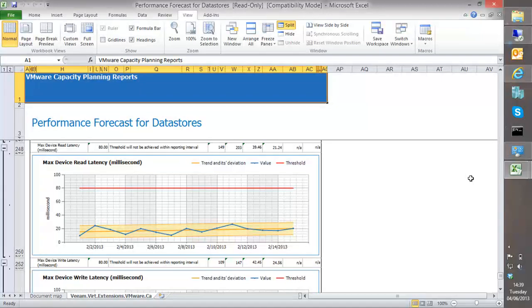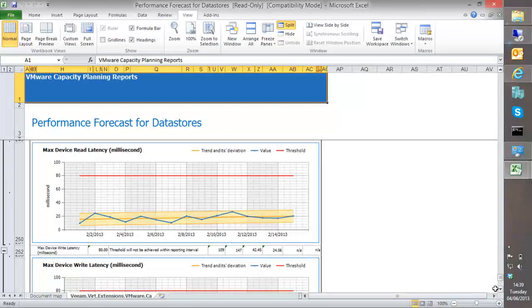One of the big features of our MP version 6 were the capacity planning reports that we implemented. This is the forecast for data stores. I've run this already and exported it to Excel. So you can see that we capture the actual metric, that's the blue line. And you can run this report over as much history as you have. We create a best and worst case trend, that's like the yellow bar, and we forecast that to the future.